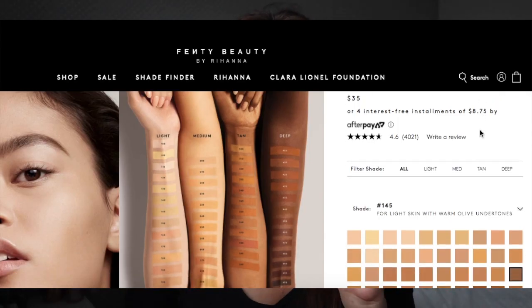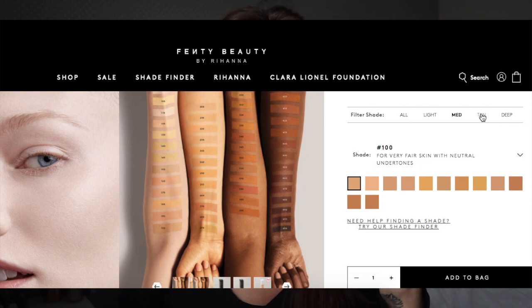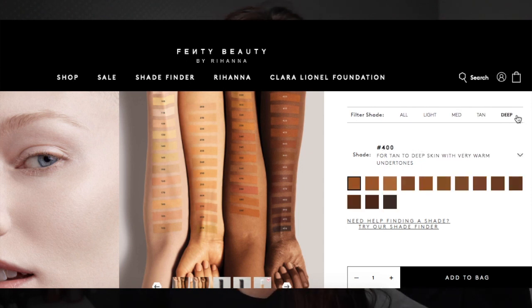So next up we have the lady that started it all. We are talking about Fenty. Fenty has 50 shades. I believe they launched with 40. I really remember it being called the Fenty 40, and it just set a whole new standard for the industry.